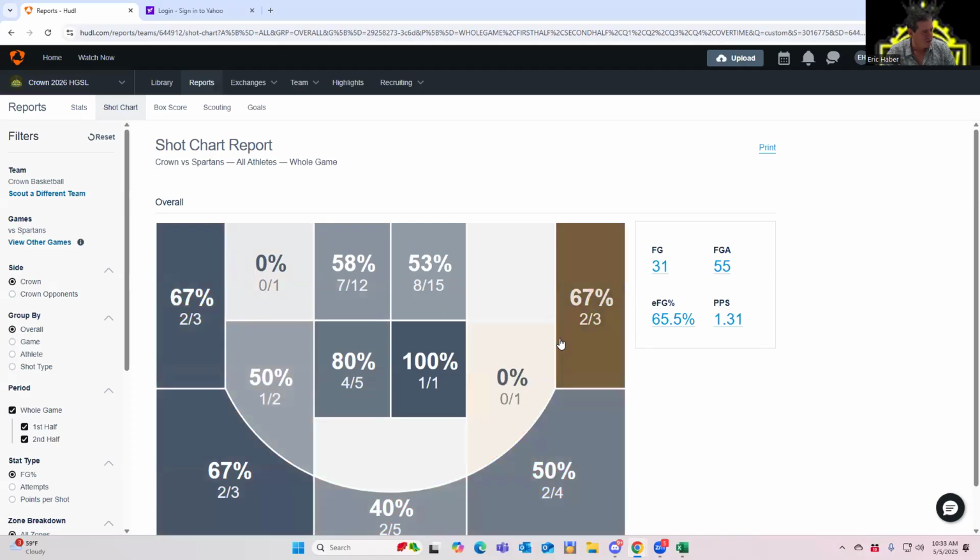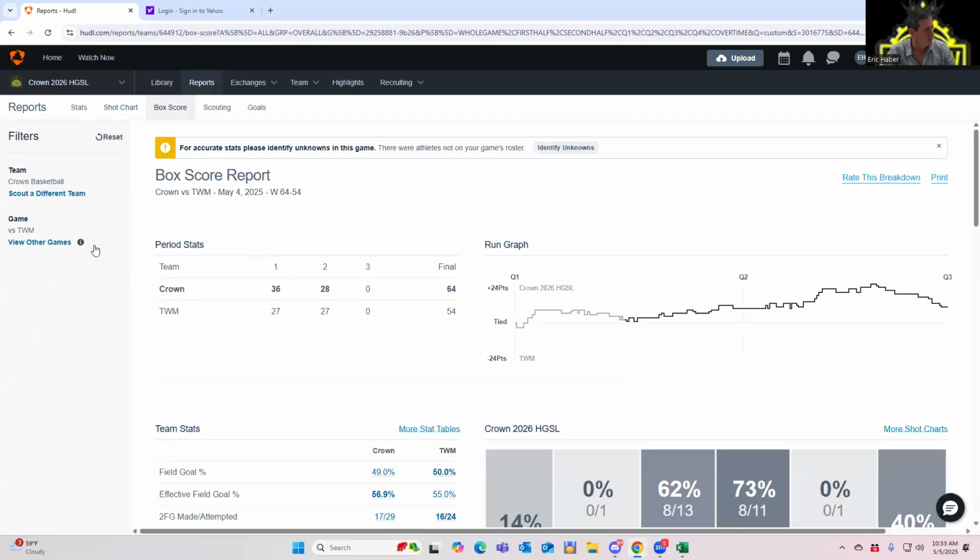Look at these threes. This is pretty cool, huh? Look at all these threes you guys made. Let's see who's responsible for all this.